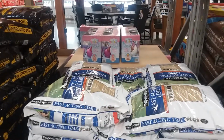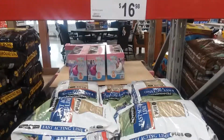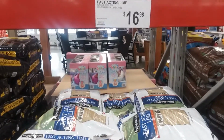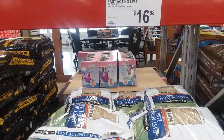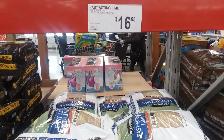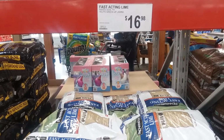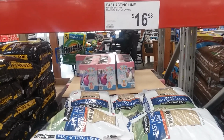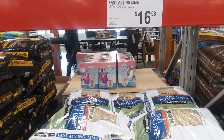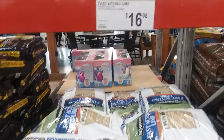I have actually found that the local feed store or farm store, not Tractor Supply, more like a mom and pop type feed store, is the best place to get your large quantities of gardening supplies. Like I was getting my perlite at the pole store, but now I actually get it at the feed store. It's like $5 cheaper per bag.